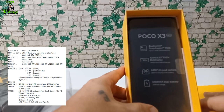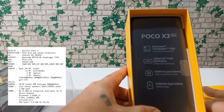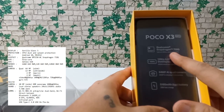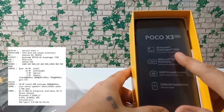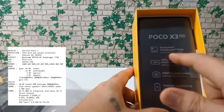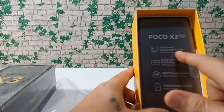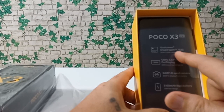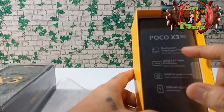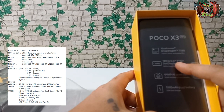POCO X3. Sabi dito, it has Qualcomm Snapdragon 732G up to 2.3 GHz octa-core CPU. So, ibig sabihin po, ang Qualcomm Snapdragon is one of the most advanced what we call a CPU, or kumbaga sa computer natin, ito yung utak ng ating cellphone. Ito yung magpapaandar sa ating cellphone, which is Snapdragon 732G. Ang sabi nila, it is 15% much more faster than the 730G. Okay. So, sabi ko lang po, this POCO X3 NFC is one of the upper mid-range cellphones na meron tayo ngayon sa market.